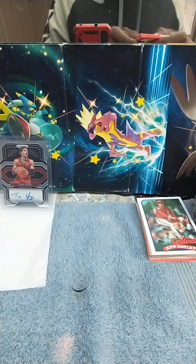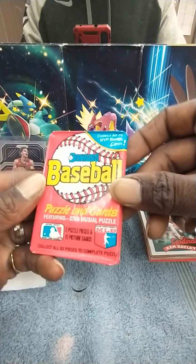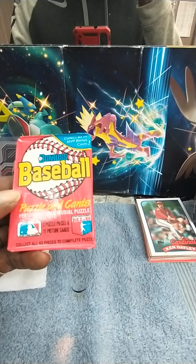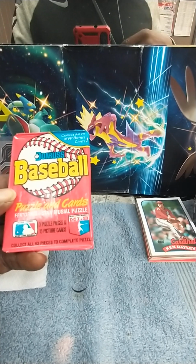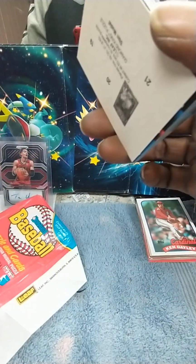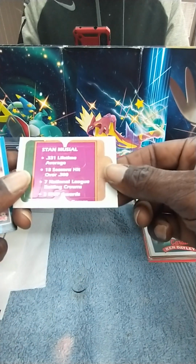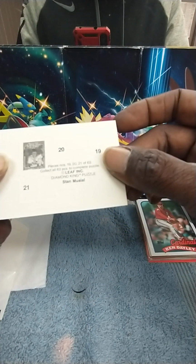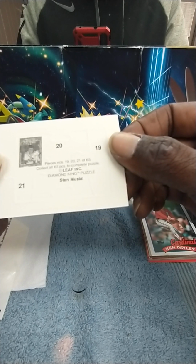And now for the 1988 Donruss Baseball Prize and Puzzle Cards featuring the Stan Musial puzzle, 3 puzzle pieces and 15 pitcher cards. Collect all 63 to complete the puzzle. So if I want to collect all, I'm gonna have to buy more, and hopefully it has something in there. All right, so okay, puzzle piece right off hand, and it goes to Stan Musial. That is the puzzle piece.